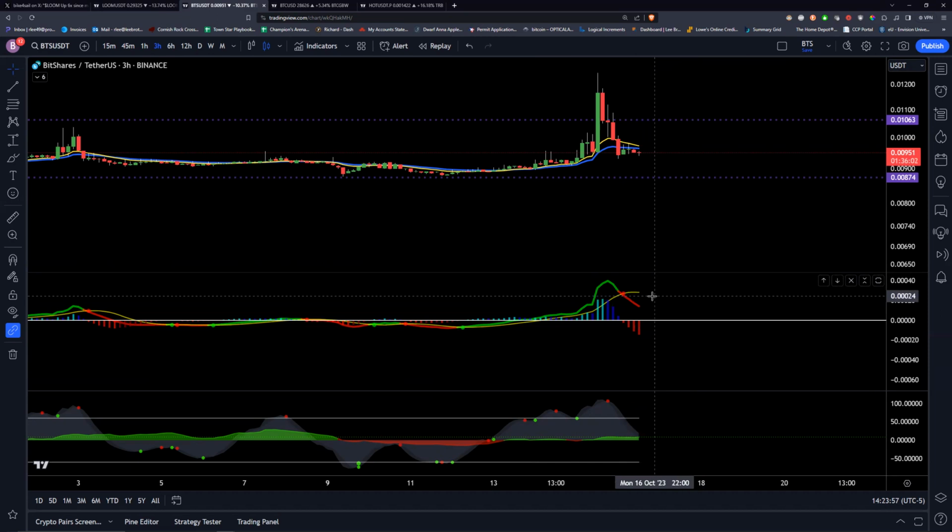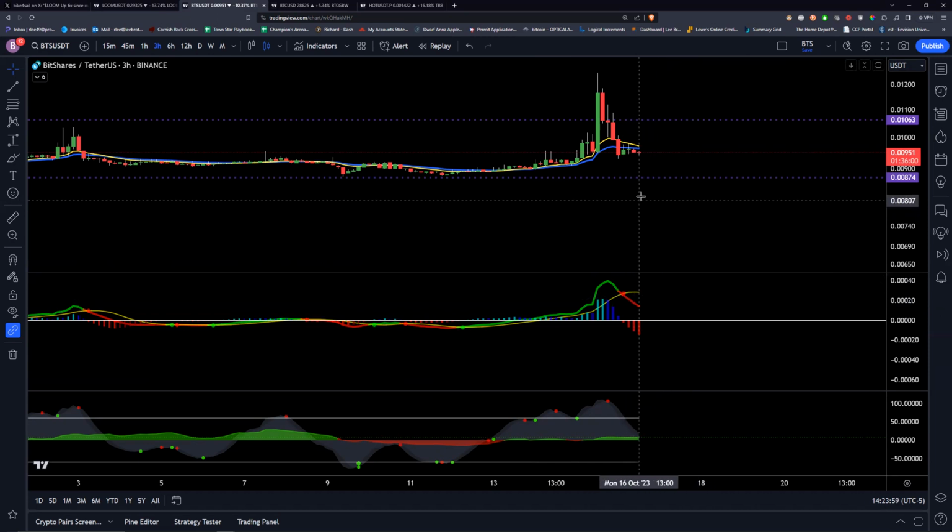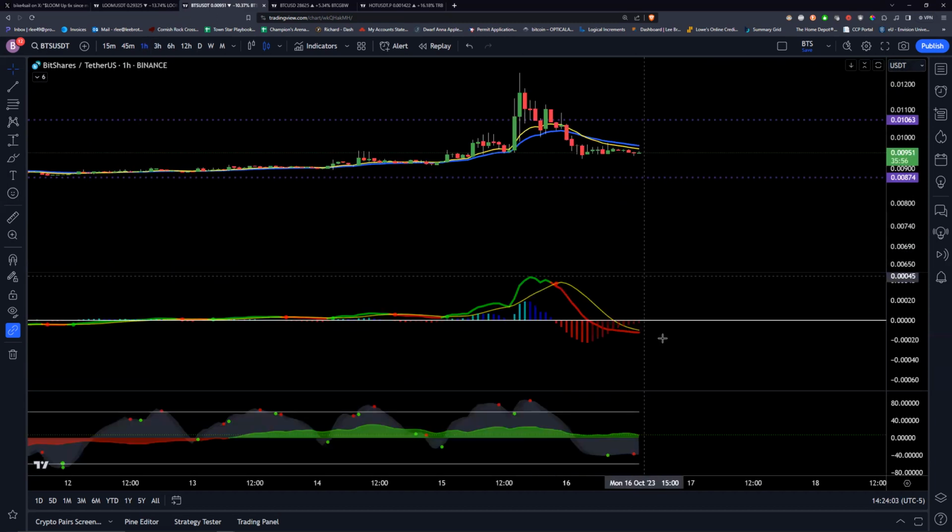MACD looks like it just wants to go sideways and a little bit down for a while. So this could still go sideways a bit. Hourly, what is it showing us? MACD is below it. Money flow's tapering down. Short term, you don't want to be in this on the hourly chart anyway.